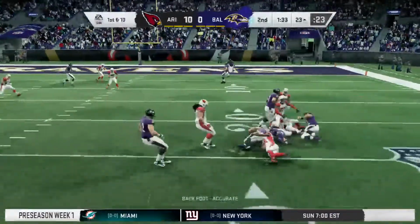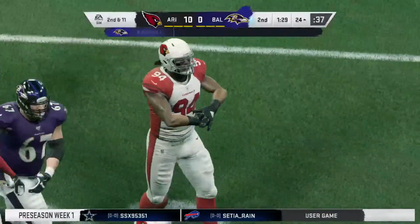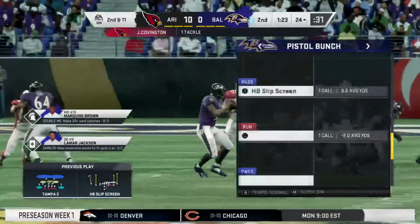Now he's going to swing this one out to his running back. And he will lose yardage and be backed up to the 24. It'll be a loss of 1, and that'll bring up a 2nd and 11.